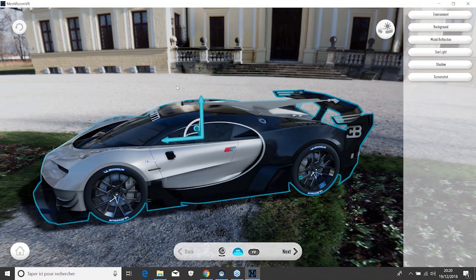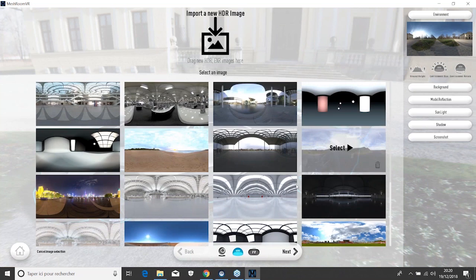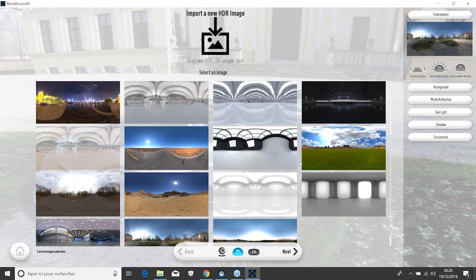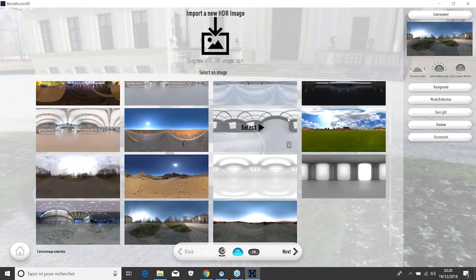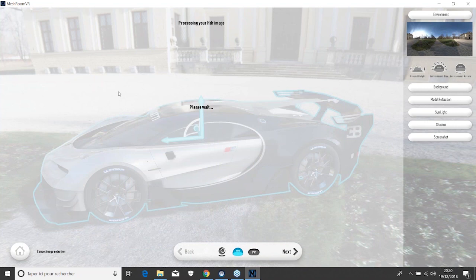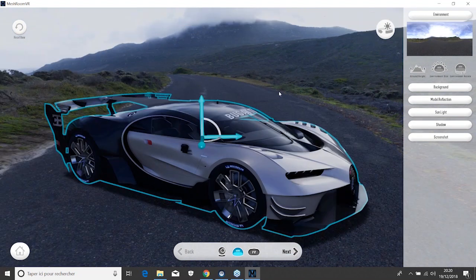So in Meshroom, you can add whatever kind of environment. For instance, I click here on those environments. You can see that I have many HDR. You can download them on the internet, or you can also take your own HDR pictures. Just drag and drop that here, and then you will be able to see your model inside. So, for instance, I can change my HDR here. Waiting, processing. Okay, so this is the way it works.